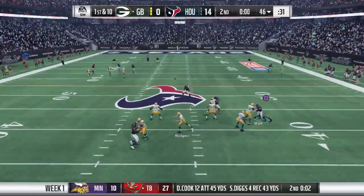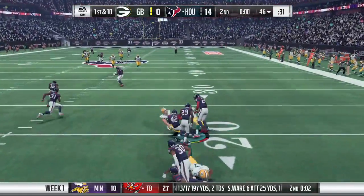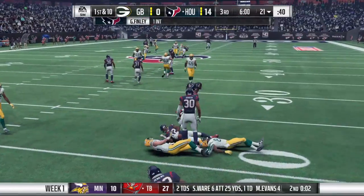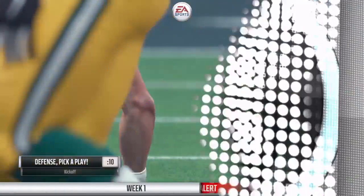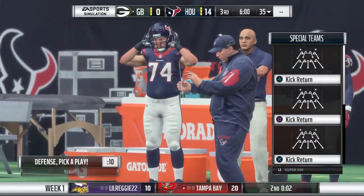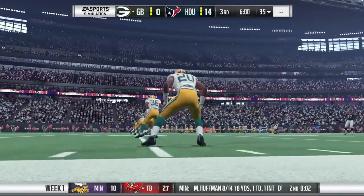A final shot before half for Rodgers. Into double coverage, and it's intercepted. Picked off at the 20, and his guys are going to take over at the 21-yard line. All right, we will save the Week 1 highlights and apparently get right back to the action here in the 3rd.